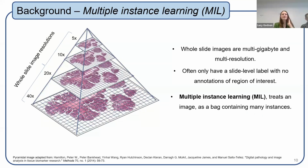So to try and classify patients into these immune subgroups, as everyone in the room is probably aware, it's a difficult task because whole slide images are huge. If you printed one out pixel by pixel, it would be the size of a squash court. So that's kind of difficult to process on a single GPU. So what we looked at doing is using a multiple instance learning framework.